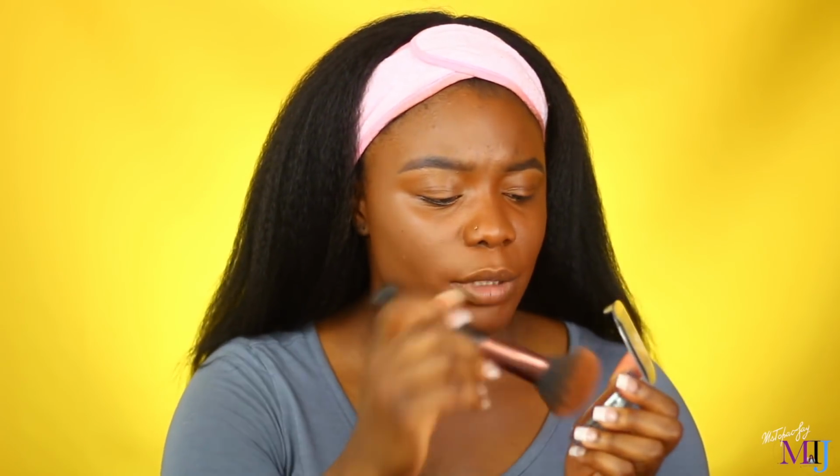Actually, I have another powder I wanted to test out. This is the L'Oreal True Match Super Blendable Powder. I picked this up at Superdrug as well, I think. I really wanted to try it out, I just want to see the finish. I know this is so much powder, but I just want to see. And this is shade 9N.